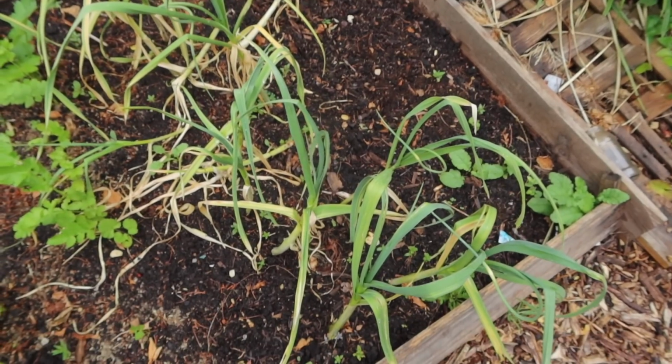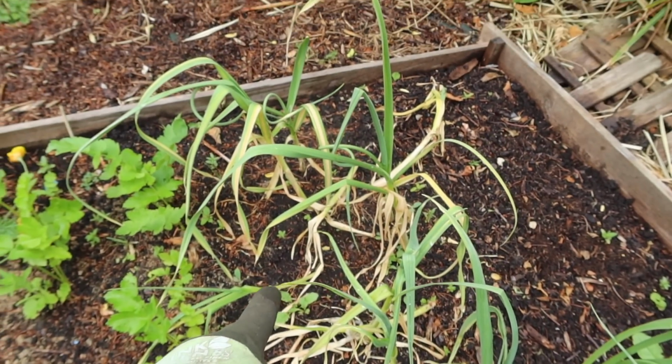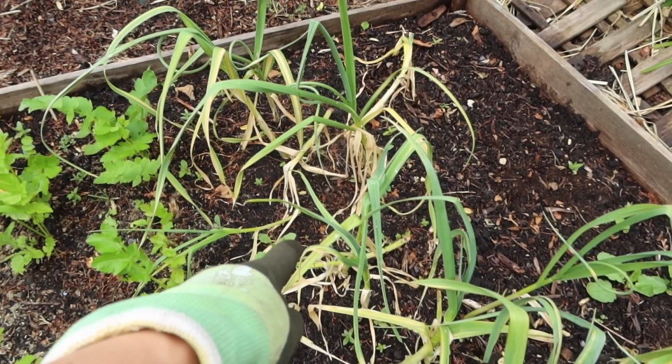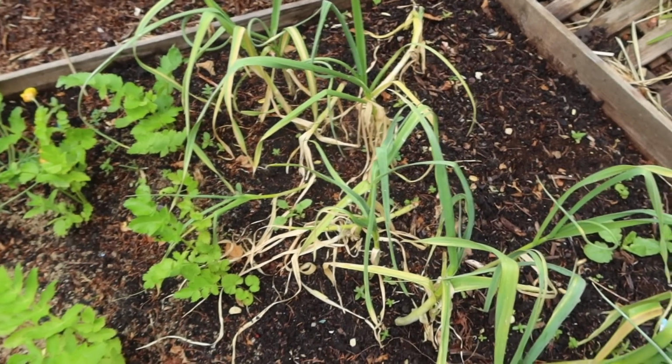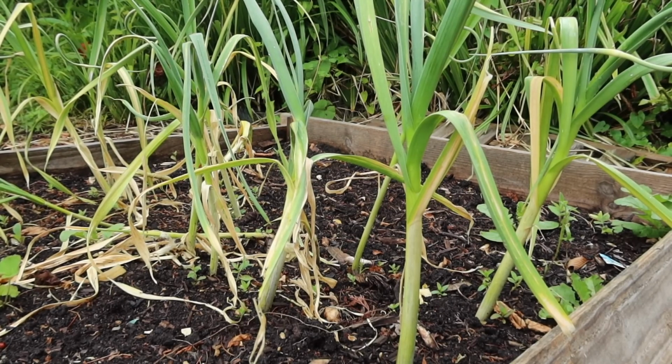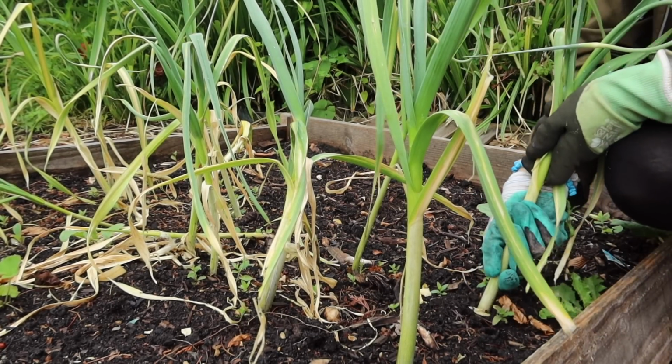Technically this is the correct time to harvest it because all the leaves have started to die back. And it's also June, and I sowed it in November, I think, November, December time, so it is time for it to come up. Right, always fun to harvest stuff. Let's pull it up and see what we've got in here.